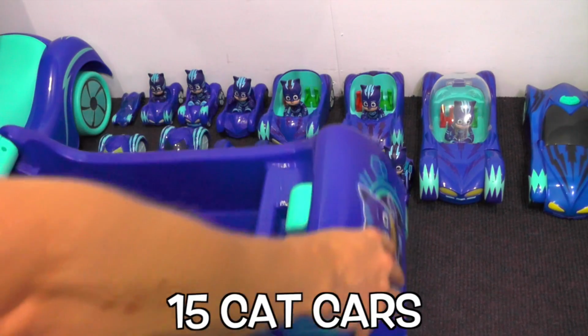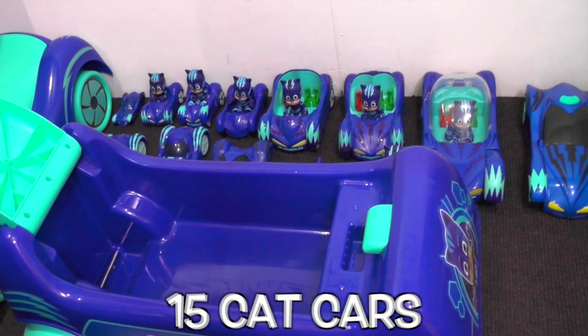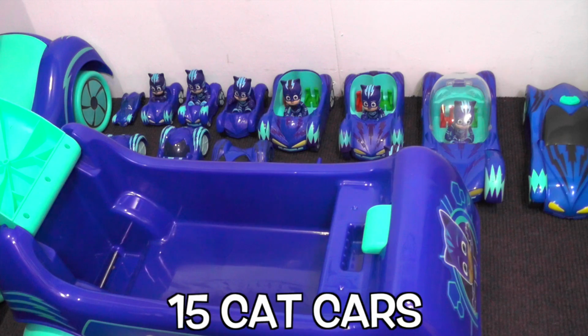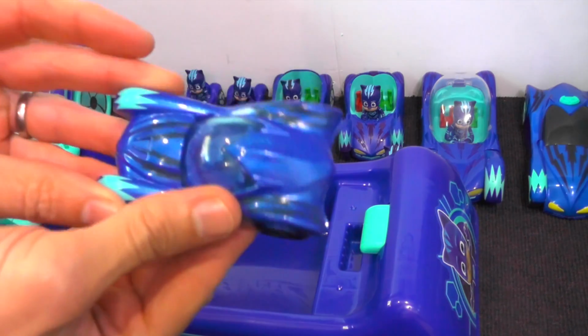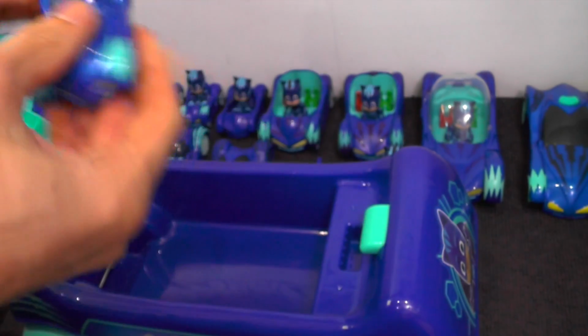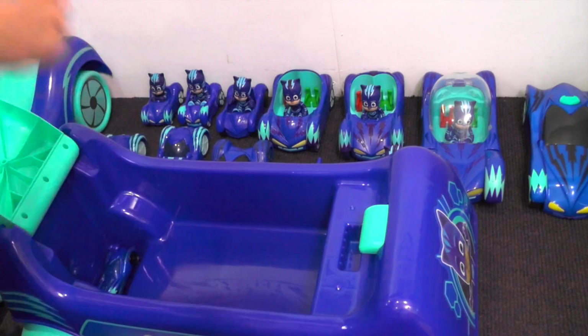Whoops! What I thought I'd do is count off all our cat cars as we put them in. Do you remember how many there were? Can you tell us in the comments? But we're going to count. So, this is the, what was this one, do you remember? This is the die-cast cat car. There you go in there, fits in the back there just perfectly.